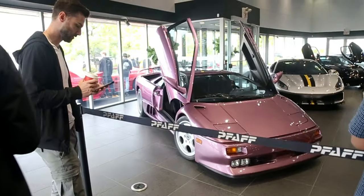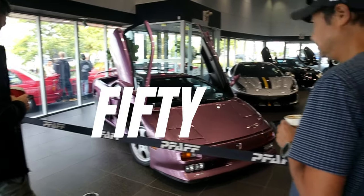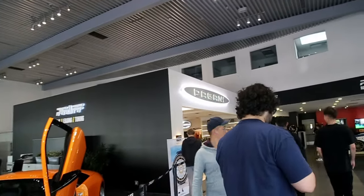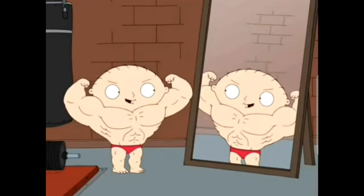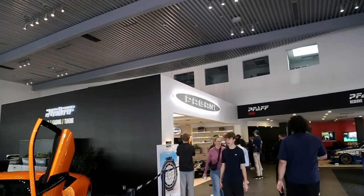Okay guys, we've seen this in the wild, the SE30 Diablo number 9 of 150. We got a first gen Mercy. I think this is gated, I'm not sure, but we're gonna go see some of the big boys over here. Well, will you look at me? I have the power! Because there's something pretty darn special.